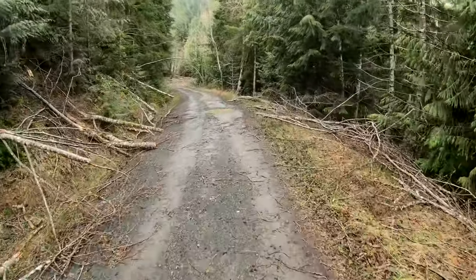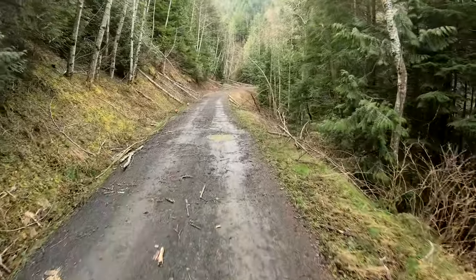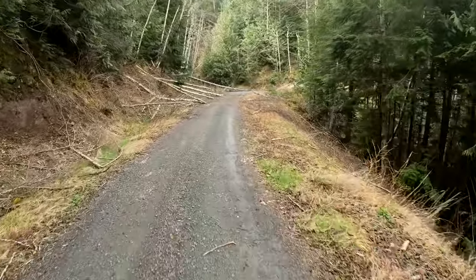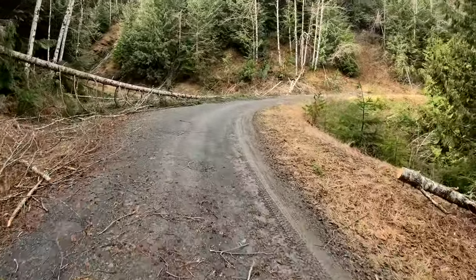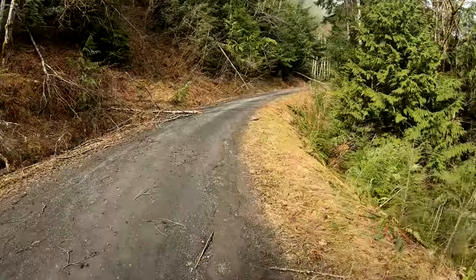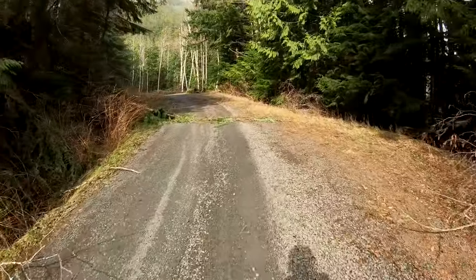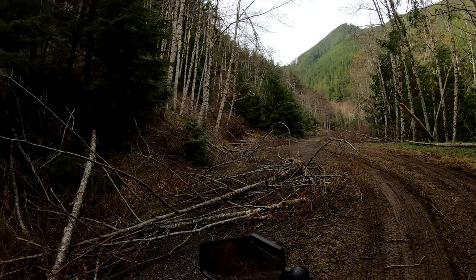Holy cow. Here's some puddles to splash in. Gotta do that. Watching Frank's videos, One Old Man Riding, makes me jealous of all his puddles. Even though his puddles are a little bit more sticky and slick than the stuff on this road. Some mucky mess there too. Look at all that. Holy cow.